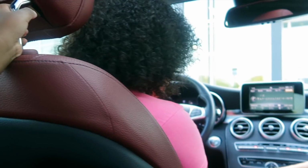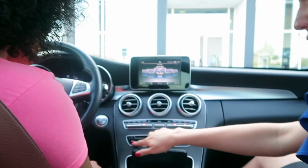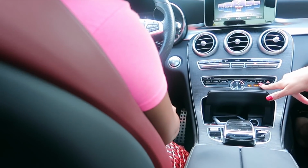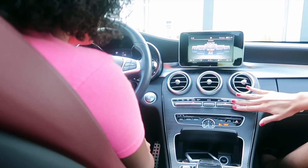We're going to do vehicle settings, so that's basically the gist of everything in here. I'm going to put you back in radio for now. There are hard buttons for everything I showed you: Navi, radio, media, telephone, vehicle settings, emergency flashers, CD, pop it out, dual acting climate system.